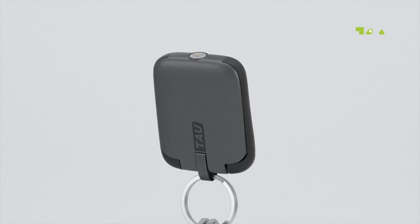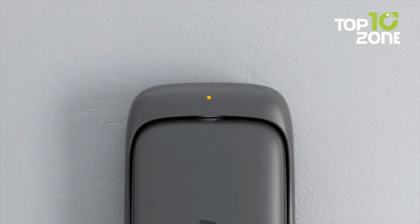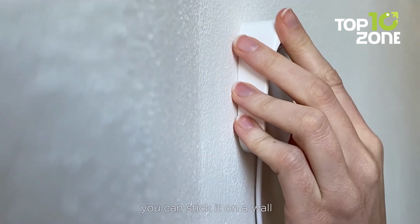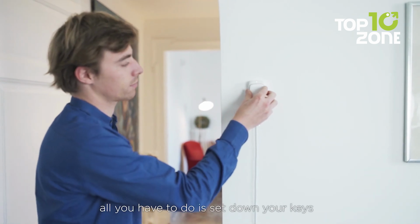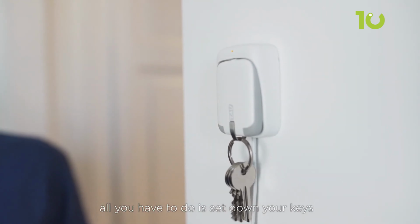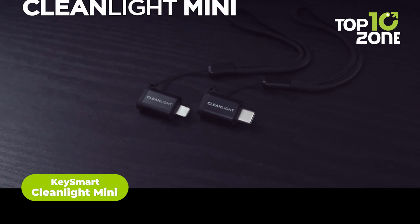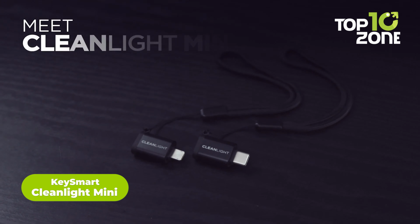What sets the Tau apart is its smart proprietary charging dock. This dock ensures that the Tau remains charged and ready for use whenever you need it. Simply place the Tau on the dock, and it will automatically start charging, eliminating the need to constantly monitor and recharge the device manually.